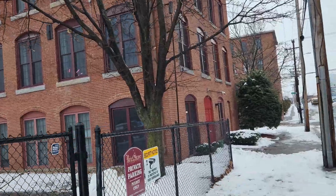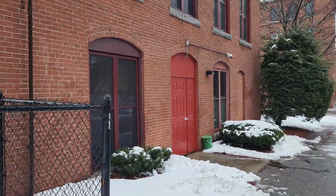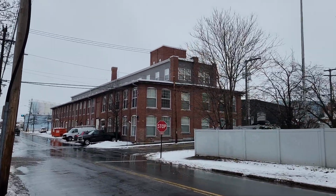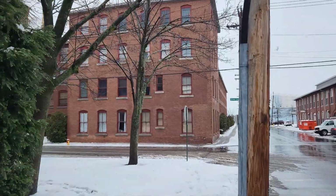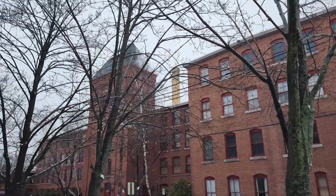But during the late 1800s is when I believe this was built, and this place obviously employed a lot of people. I'm not sure if it was affiliated with the building across the street, but it likely was. It's actually a beautiful building, it really is. There's two of them, and they're both semi-identical.